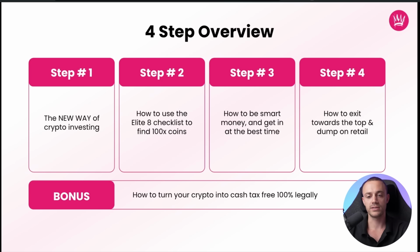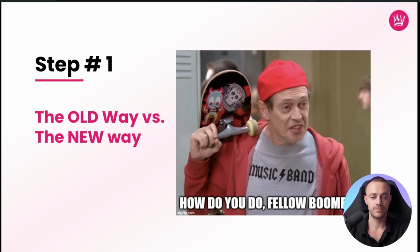And also a bonus, how to turn your crypto into cash tax-free, 100% legally. Now, if you are a US citizen, it won't work. You can't avoid paying taxes, but I do have something special if you are a US citizen, so stick with me. So step number 1, the old way versus the new way.